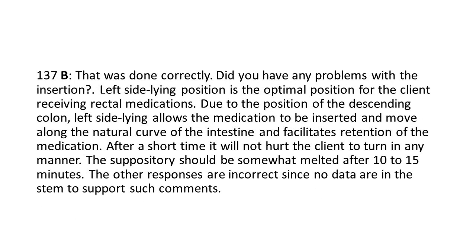137B. That was done correctly. Did you have any problems with the insertion? Left side lying position is the optimal position for the client receiving rectal medications. Due to the position of the descending colon, left side lying allows the medication to be inserted and move along the natural curve of the intestine and facilitates retention of the medication.